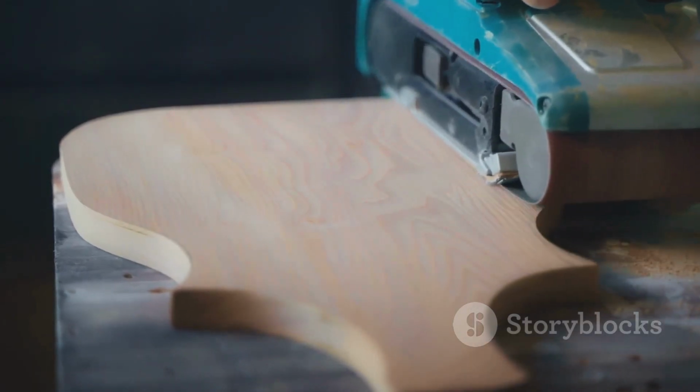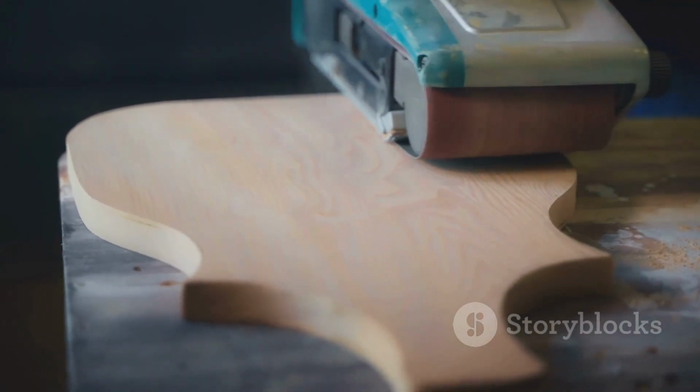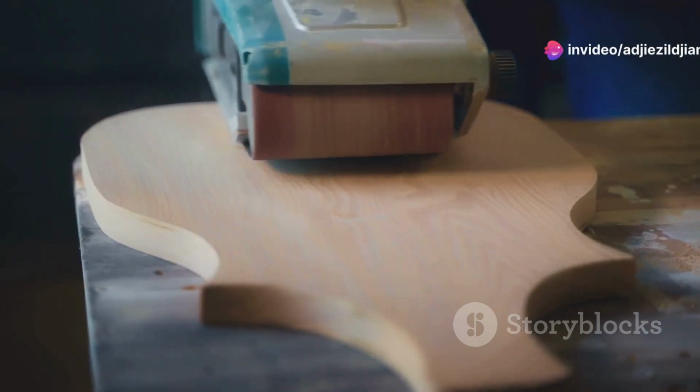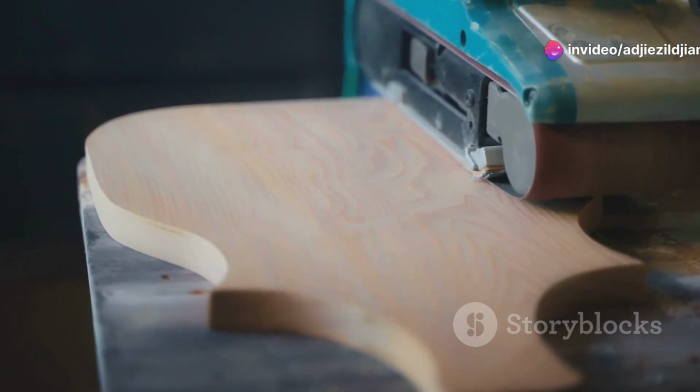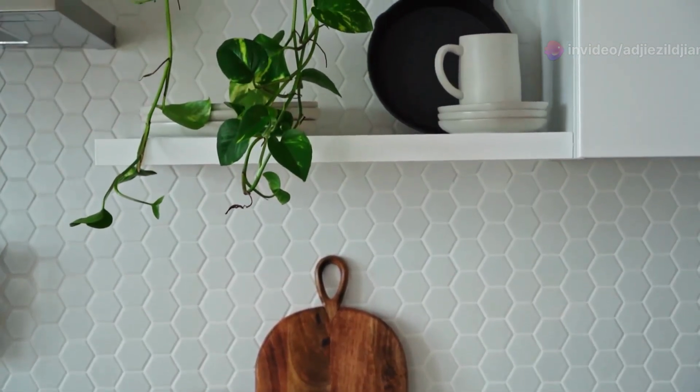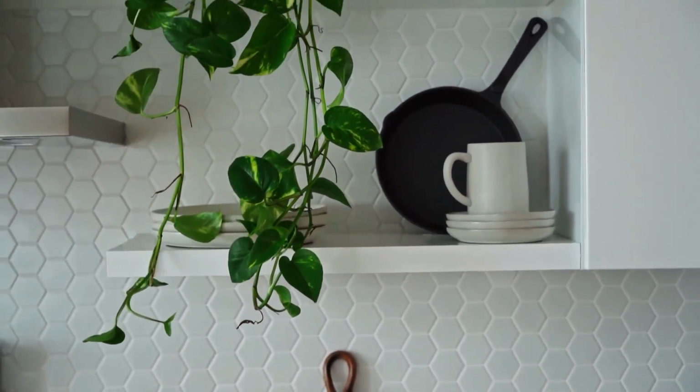Smooth finish and easy maintenance. Boos boards are finished with a natural oil and beeswax mixture that keeps the board smooth and provides a light sheen. This makes it easier to maintain with a simple monthly oiling routine to keep it in top shape.